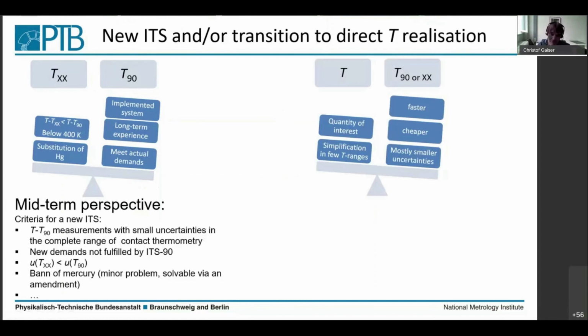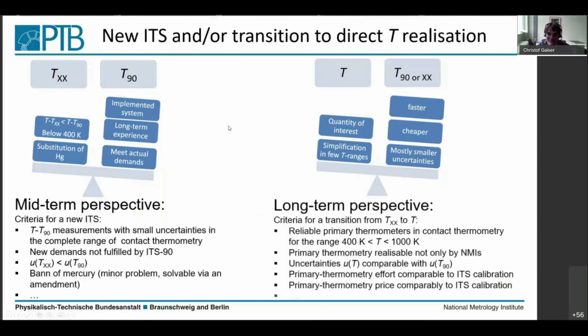If we think about the transition from a temperature scale to direct realization of thermodynamic temperature, it's even, I would say, a long-term perspective. Compared to T90, a new scale must be faster, cheaper, and in most ranges have small uncertainties, even though thermodynamic temperature is the quantity of interest in general. There might be some simplifications in a few temperature ranges, but the criteria for the transition from a temperature scale to direct realization of thermodynamic temperature must be that we now need reliable primary thermometers and contact thermometry from 400 Kelvin to 1000 Kelvin. The primary thermometers must be realizable not only by NMIs. The uncertainties of thermodynamic temperature measurement must be comparable to ITS-90 temperature, and the effort and the price of such a calibration must be comparable.